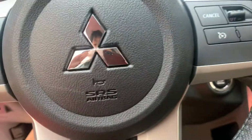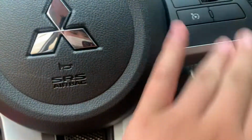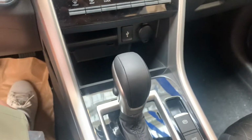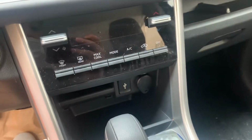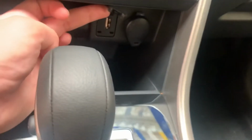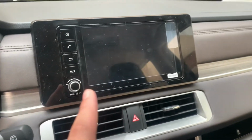The Mitsubishi Xpander cost. Mentioned about the Montero Sport and the steering wheel controls here. A 6-speed automatic transmission here, and the parking sensors and auto hold here, and the aircon controls here, and here is the USB socket. Box. The center cup holders. Center console here. And the overhead unit here.